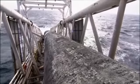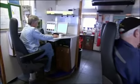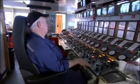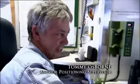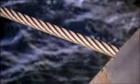The LB-200 has to keep moving forward. To do that, it uses an unusual form of propulsion. Kedging. K-E-D-G-E. It means to move by anchors. So that's what we're doing. We're crabbing along.